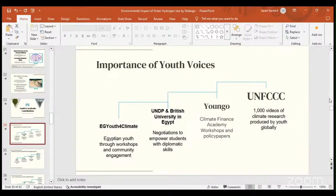This simulation is like a training in policy papers, negotiations, how to say your idea and opinion, and how to do a policy paper. And based on your efficiency in policy papers and negotiations, you can represent yourself in COP30, inshallah, after the simulation itself. EG Youth for Climate always takes part in the COP. And by the way, the BUE works with EG Youth for Climate in workshops and community engagement and so on.